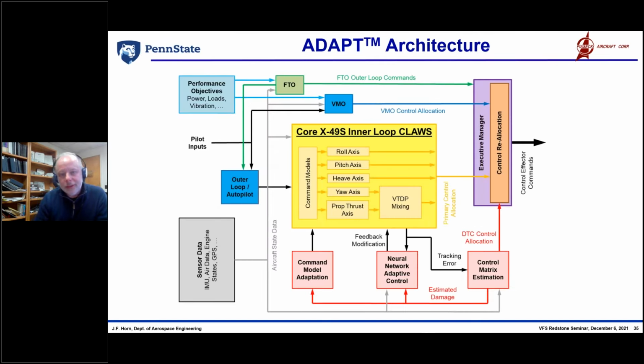So this is the sort of general control architecture as we applied it specifically to the X-49 aircraft. And the X-49, I'll talk about in a minute, is a compound helicopter demonstrator derived from the UH-60 that Piasecki developed and flight tested about 10 years ago or so.